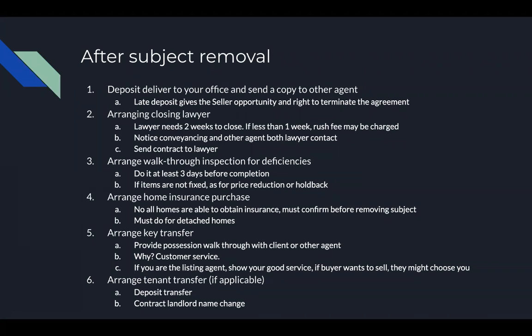Normally, a lawyer needs 2 weeks to close a deal. Less than a week, they normally will charge you a rush fee. And worst case, they don't take your deal because they have no time. And especially during the pandemic, they're short of staff. So make sure you have a lawyer already contacted before you remove the subject. Okay, make sure you find a couple of nice, good lawyers for your conveyancing.